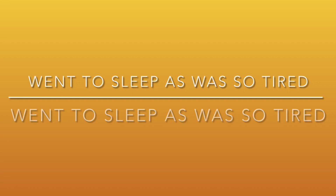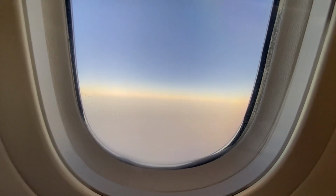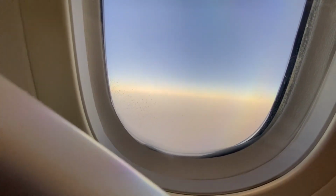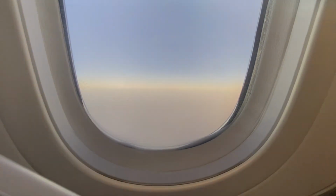Just had 2 drinks and we are going to sleep. Good night. Was having a very good sleep and the crew woke me up and gave a fresh cup of coffee, and since we had already started descending towards Delhi. The crew on both Qatar Airways flights, India to Doha and Doha to India, are super friendly, professional and polite.